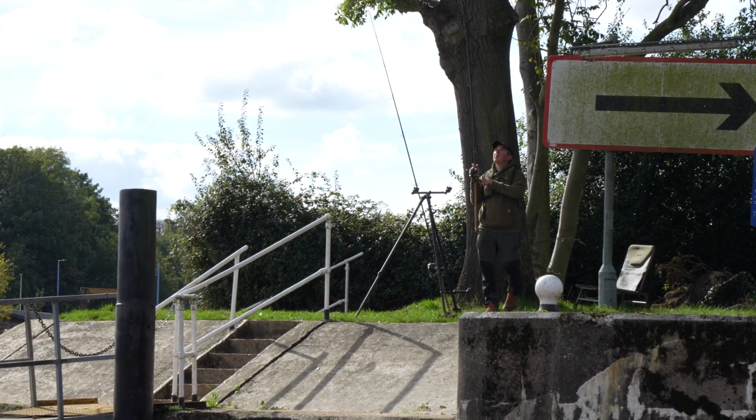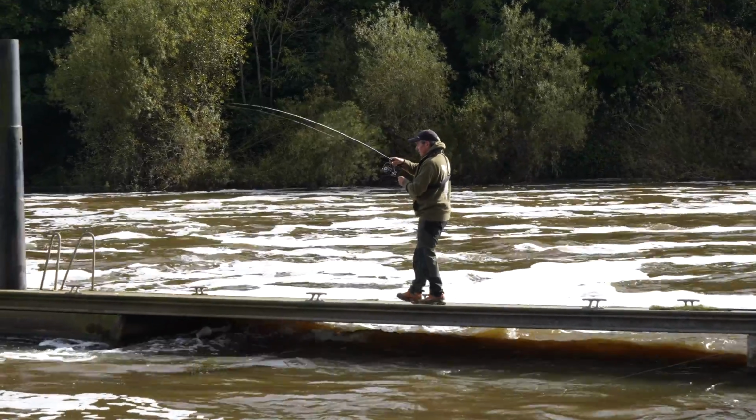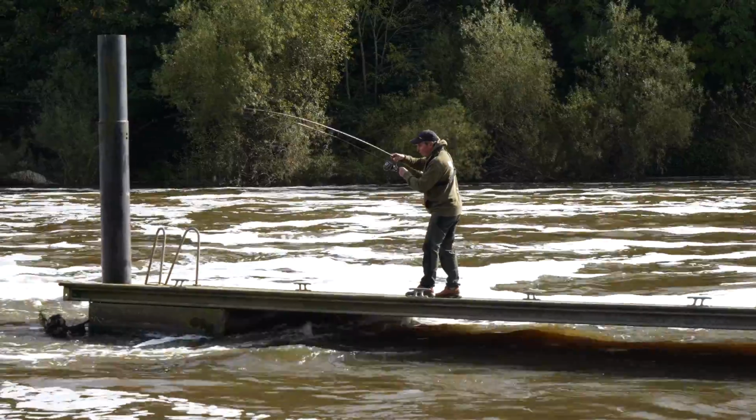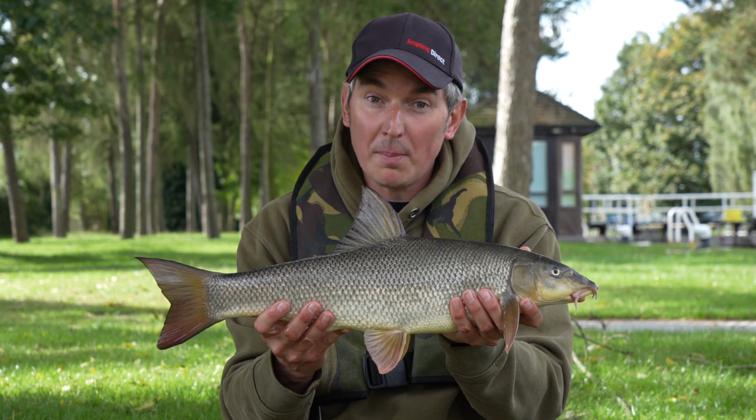And I received a bite almost instantly. It felt like a much bigger barbel than it was in that strong flood water. I had a small barbel, maybe 3 or 4 pound at best, but I had a bite, and it was another one of those confidence lifting moments.